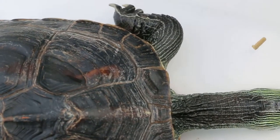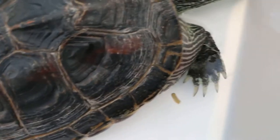See, he can paddle with his left paw. The right paw practically looks as if there's a fracture.